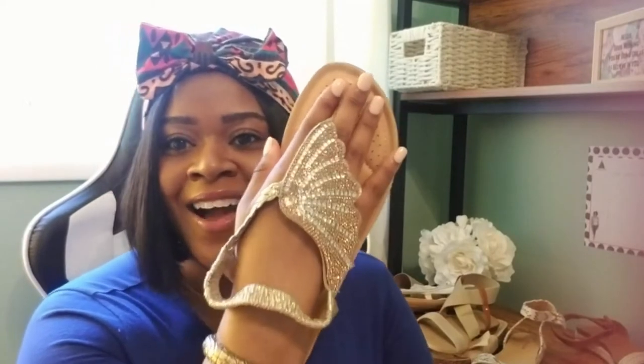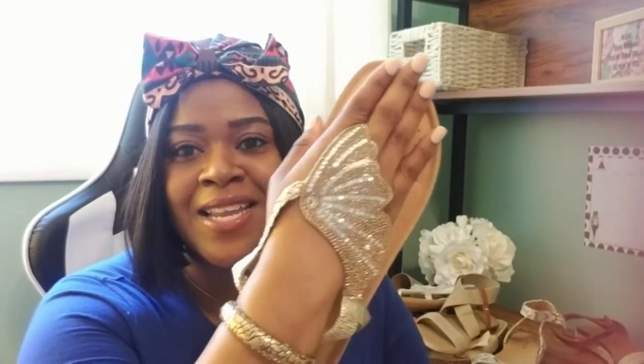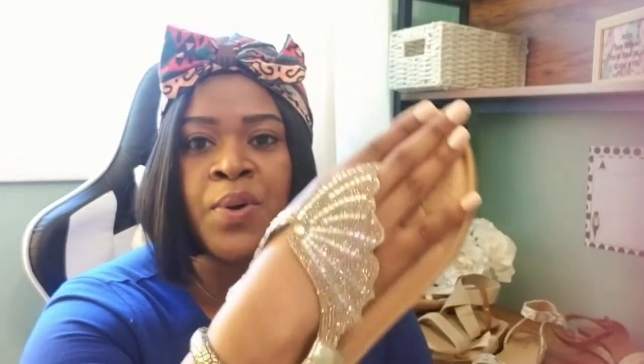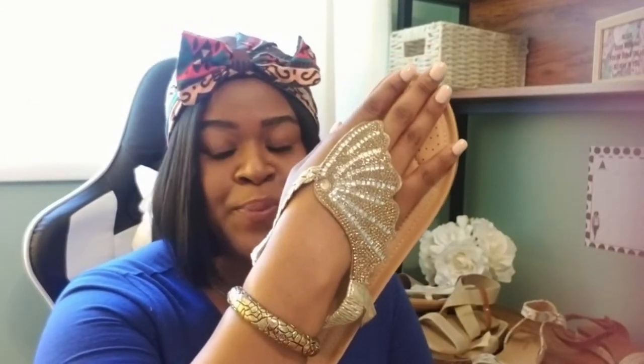The next ones I picked up, y'all, I think these are so pretty. Again, from Zulily.com, these were $16.99. It's like a thong, little slide in. And they're butterfly wings. So when I wear both of them, later I'll show you, it looks like little butterfly wings. These are in gold. They also had them in silver, and then they had them in a rose gold as well.